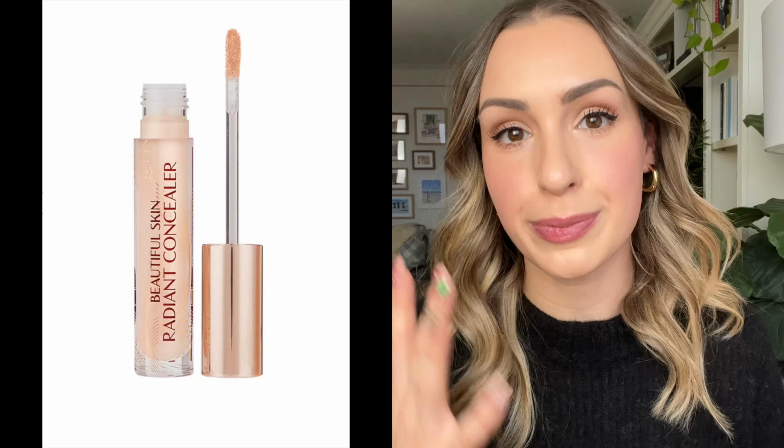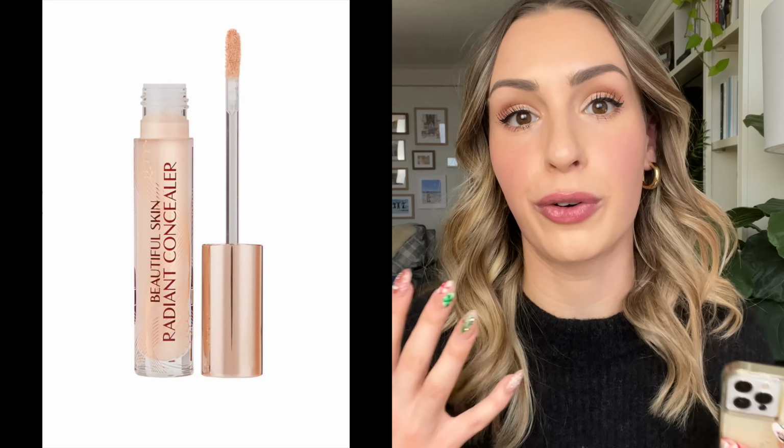There are some concealers that I've tried this year that I've really enjoyed, probably equally to the Charlotte Tilbury, but I wouldn't say that this one has been dethroned from the glowy and blurring perspective. That's when I really go for this concealer.